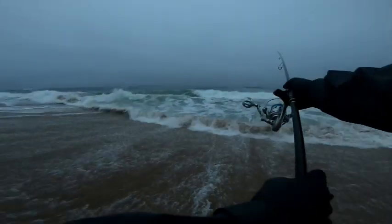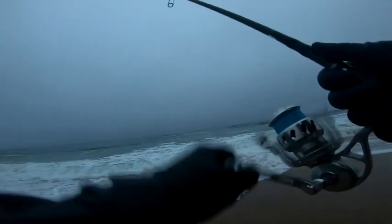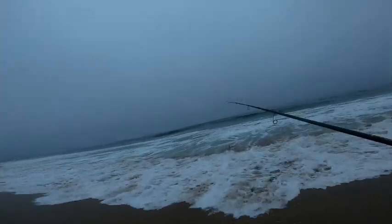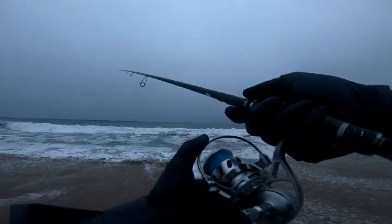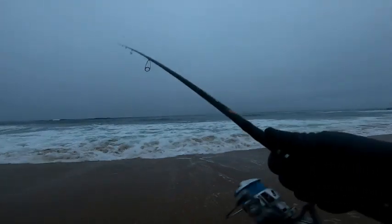First cast. Boom. Not gonna aim for a lot of distance this morning. Just gonna work this middle section just a little bit. I can see that the waves are crashing a little bit farther. Perfect. Right in that white water there. Connect with it right away. Give it a couple of pops.